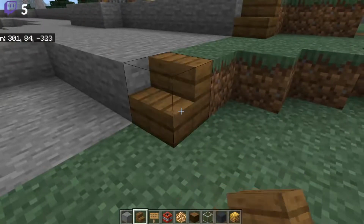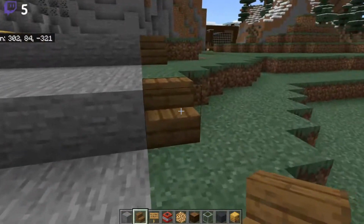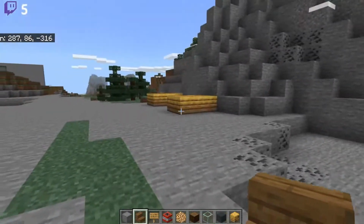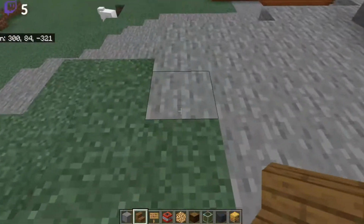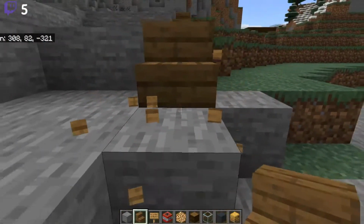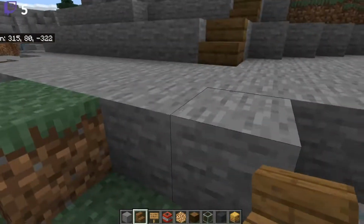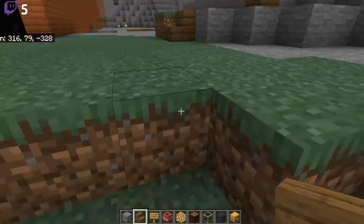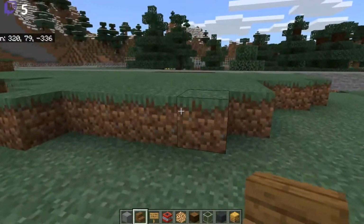Put some stairs here for you. Oh, I see what you mean. Well, that's right. I mean, we get the idea. We get the gist of it. Again, this is not meant to be functional, guys, in any capacity. Okay, there we go.